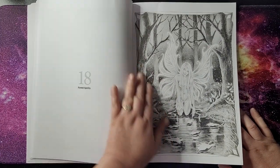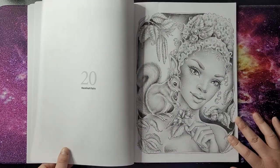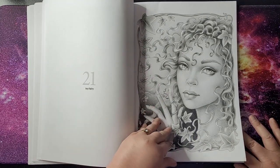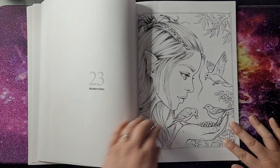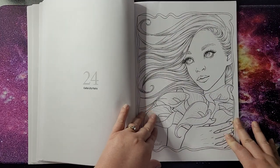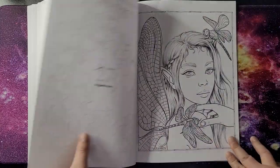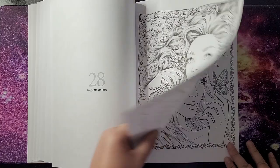Forest Spirits. Full Moon fairy. Hazelnut. Ivy. Bird Song. Blueberry fairy, which I've coloured in original book. Calla Lily fairy, which I've also coloured. Daisy fairy, which I've also coloured. Dandelion fairy. Dragonfly fairy, which I've coloured. Forget me not fairy, which I've coloured.